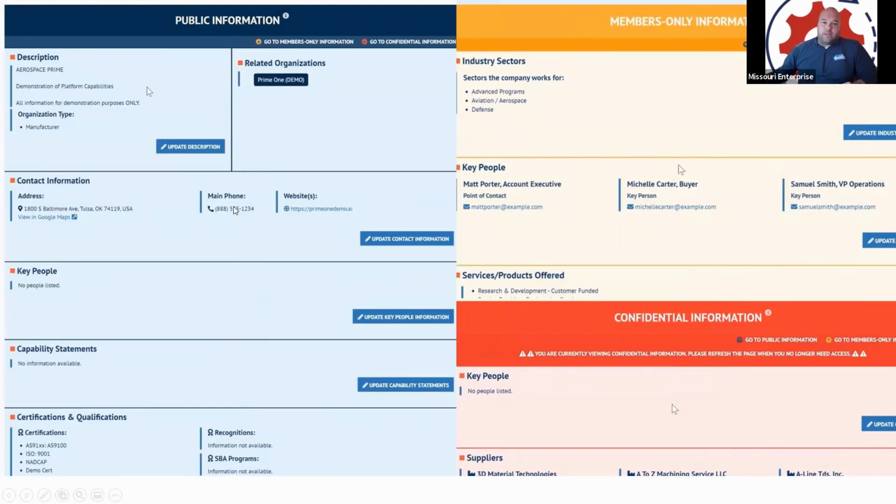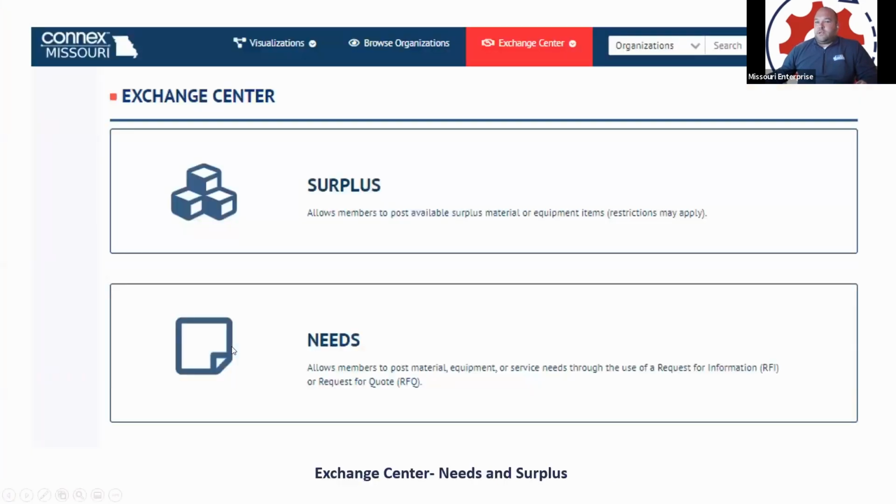The public, again, is going to be available for anybody searching maybe your company or different aspects. The members only helps as far as that search function within the database, and the confidential section is more for you as a manufacturer.